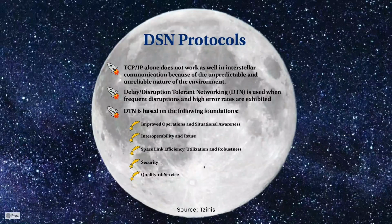The DSN also utilizes a suite of unique networking protocols to successfully transmit RF signals. The TCP/IP protocol suite alone does not work very well in interstellar communication because of the unpredictable and unreliable nature of the environment. Instead, NASA developed a special protocol called the Delay or Disruption Tolerant Networking Protocol that is used when frequent disruptions and high error rates are exhibited. It is important to note that DTN is based on TCP/IP and follows many of its foundations.